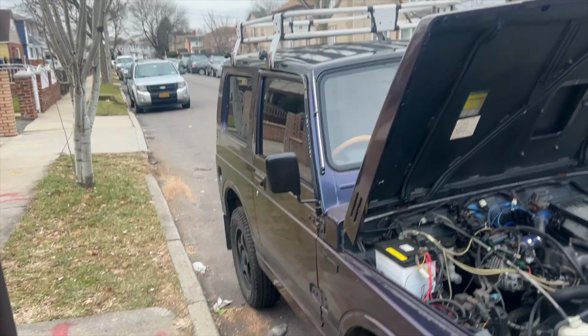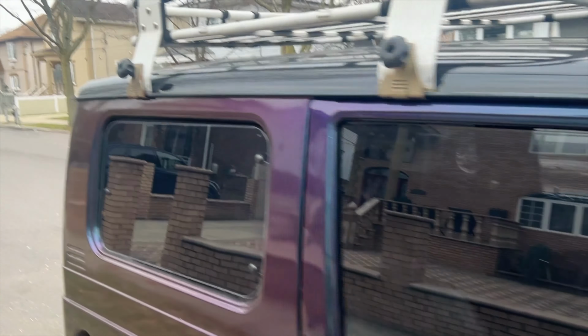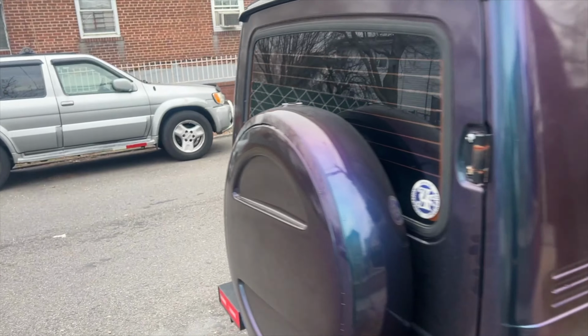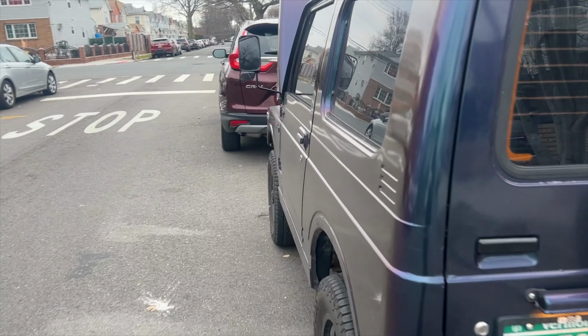Here's a look on a 4K, much better quality camera than the GoPro. I'll do one last walk around. Brakes and everything work perfectly fine. MPGs are really good on this car too, in comparison to other ones. I can put like 20 bucks of gas and it really lasts me a good week.